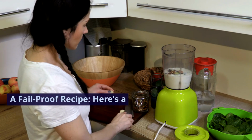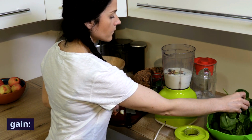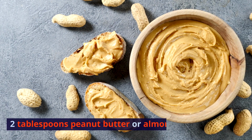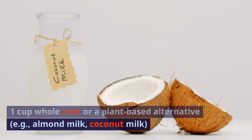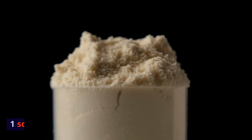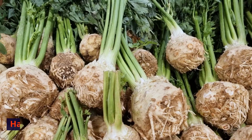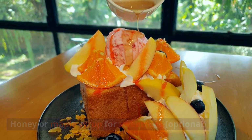A fail-proof recipe. Here's a high-calorie, nutrient-dense smoothie that can aid in weight gain. Ingredients: 1 banana, 1 cup oats, 2 tablespoons peanut butter or almond butter, 1 cup whole milk or a plant-based alternative, e.g. almond milk, coconut milk, 1 scoop of protein powder optional, 1 cup Greek yogurt optional, handful of spinach optional, honey or maple syrup for sweetness optional.